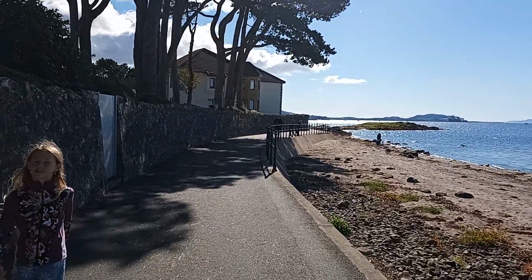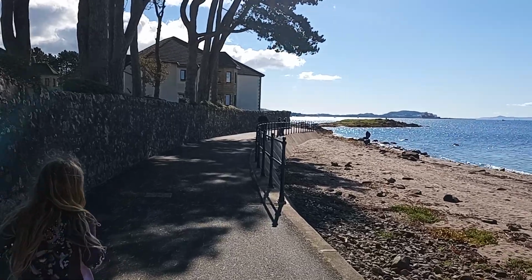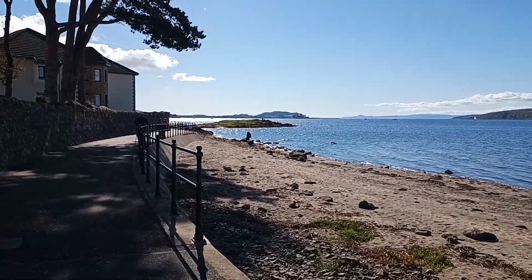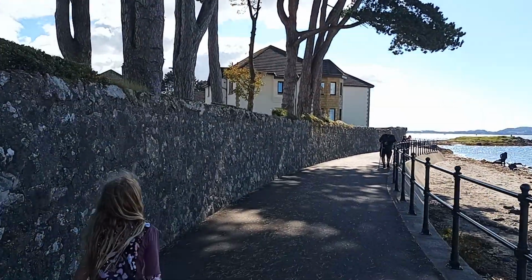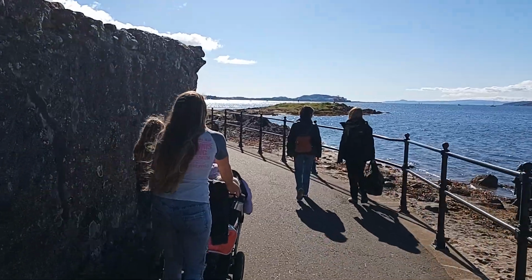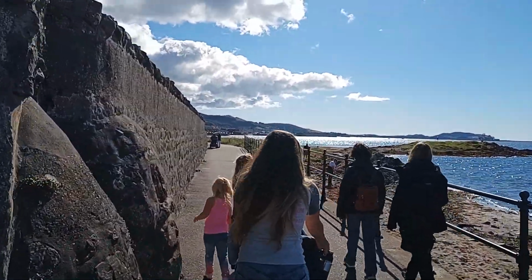Just round this corner is the sandy beach. It's probably the only sandy beach in Largs. Not many of the tourists know about it because no one comes down this way very often, but I'll show you that. So it's just round this corner.